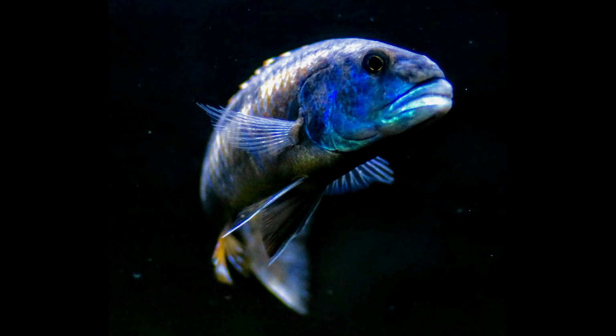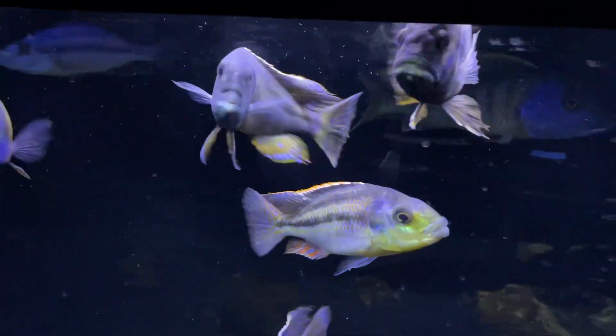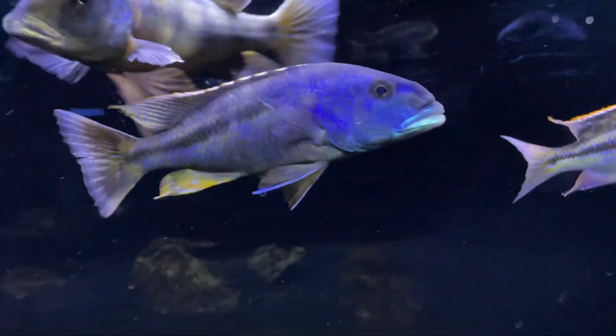So you got two really unique characteristics there. It can dive bomb like a hawk. It has the mouth that looks like it has a mustache. I just think it has some really unique behaviors and features and body shapes to it.